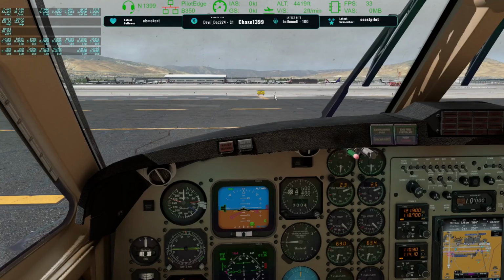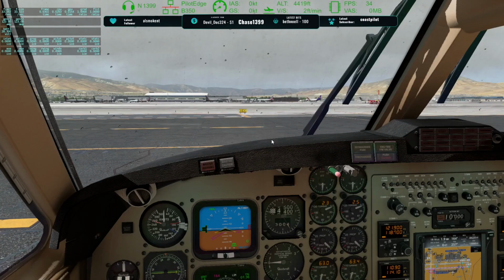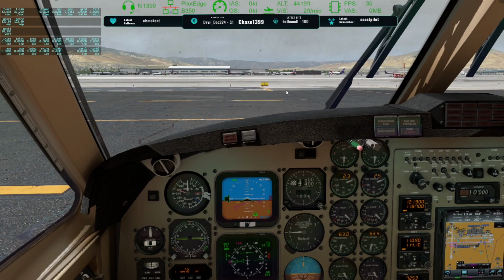Okay. Make sure all the lights stay off. It's kind of like a takeoff config check. I'll turn on the radar when we get in the air.